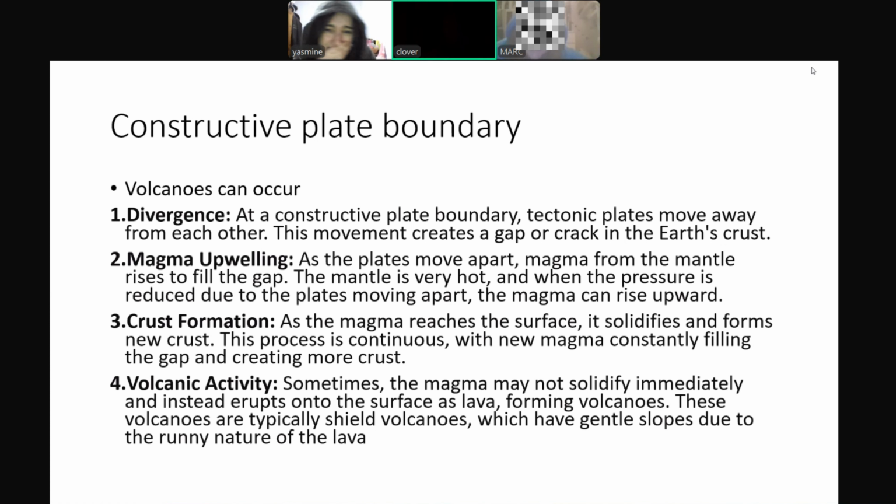Volcanic activity. Sometimes the magma may not solidify immediately and instead erupts onto the surface as lava, forming volcanoes. These volcanoes are typically shield volcanoes, which have gentle slopes due to the runny nature of the lava.